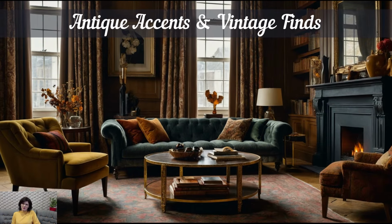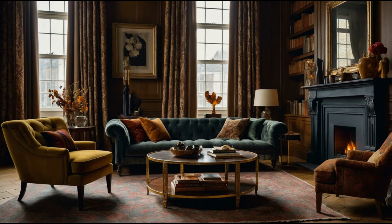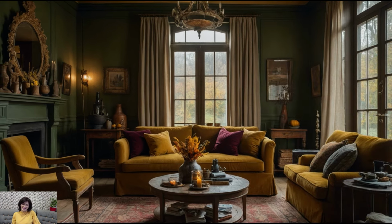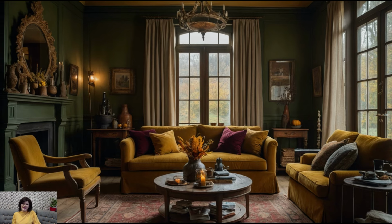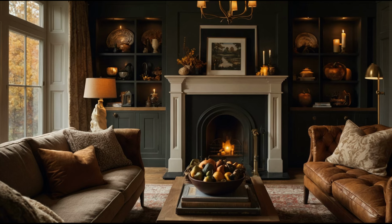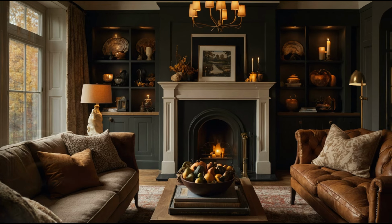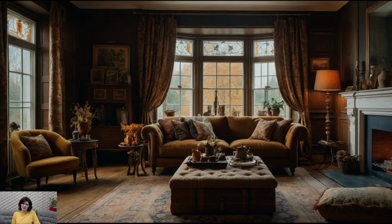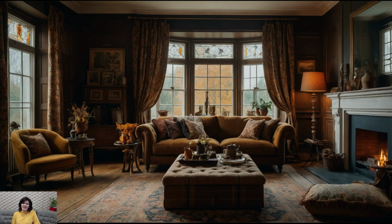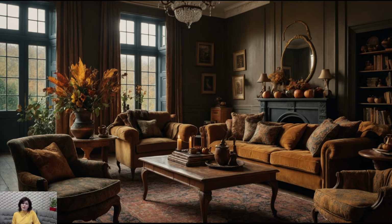Vintage accents are essential to achieving an English-inspired autumn interior. Scour antique shops or online markets for unique pieces such as old books, brass candlesticks, vintage mirrors, and weathered picture frames. These decorative elements add character and a sense of history to your space. Display your treasures on open shelving or a mantle for an authentic lived-in feel that captures the spirit of the English countryside.